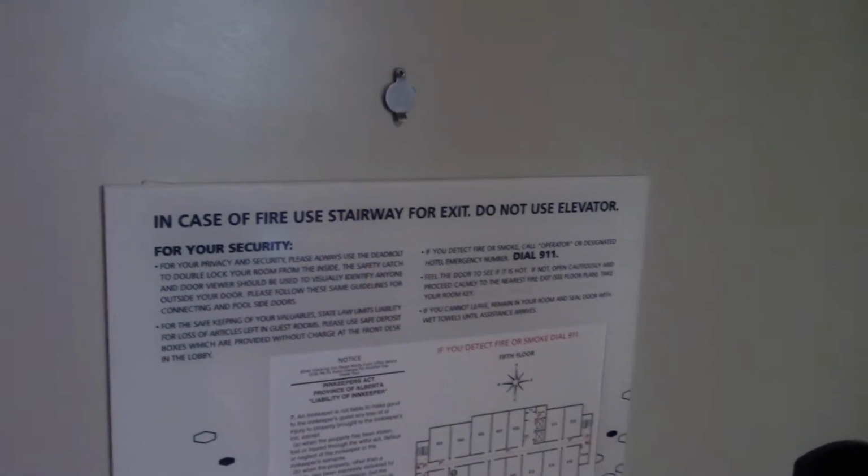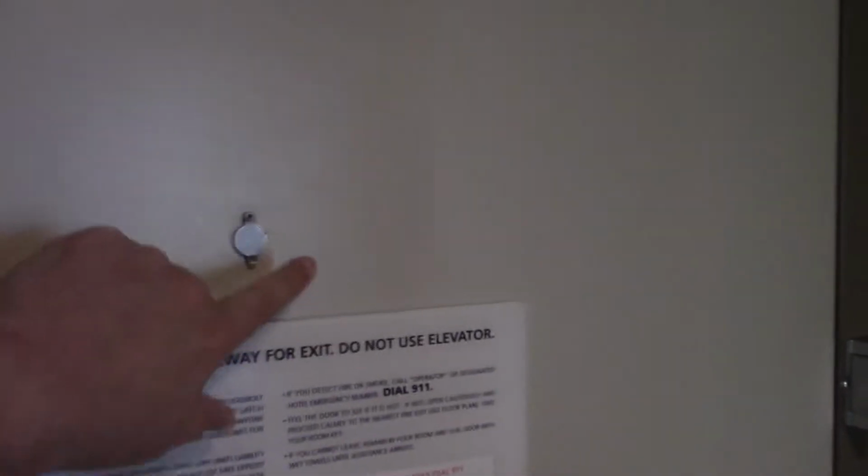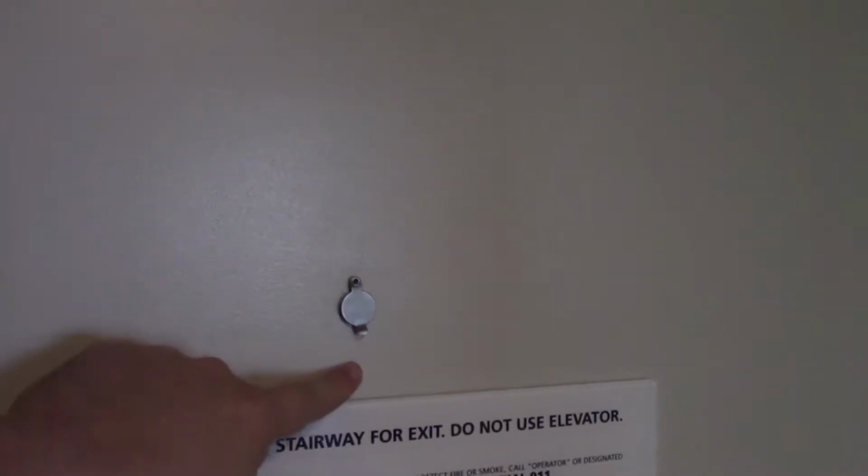So this is the Hampton Inn, Calgary, north by the airport. So here we go. So this is the door. We've got the peephole here with the cover to keep all the light from coming in. I like that. We've got a security feature here to block the door on top of the deadbolt, which is nice. And we've got a do not disturb sign, which seems to be hard to come by in some hotels. So let's take a look.